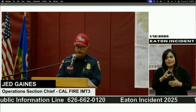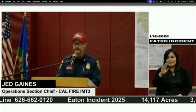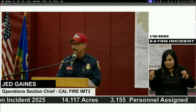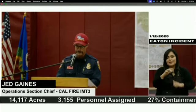Follow-up question: will we start preparing sandbags for mudslides? The cities and counties, I imagine, once we get the hydrology report, will start doing that. We'll be putting up K-rail and all the other precautions to help with the mudslides if and when that happens.